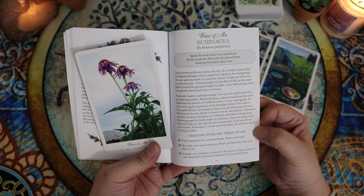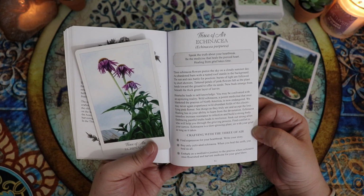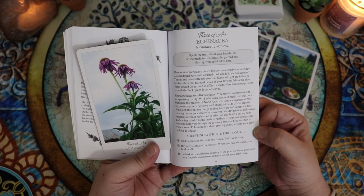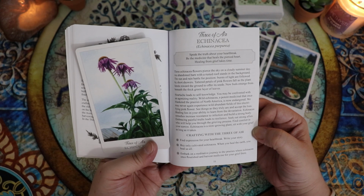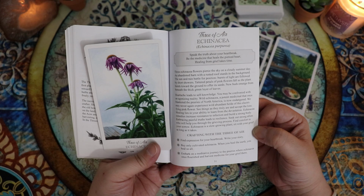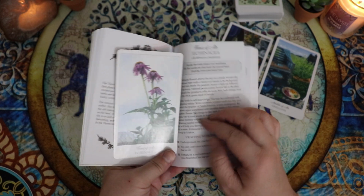Crafting with the 3 of Air. Find expression for your heartbreak. Write your story. Buy only cultivated echinacea. When you heal the earth, you heal us all. Embark on a meditative journey to the prairies where echinacea once flourished and harvest medicine for your grief there.